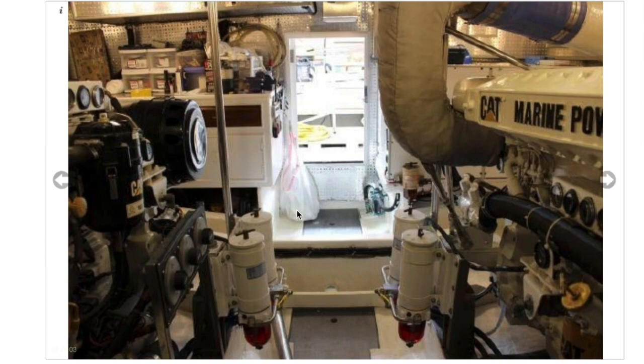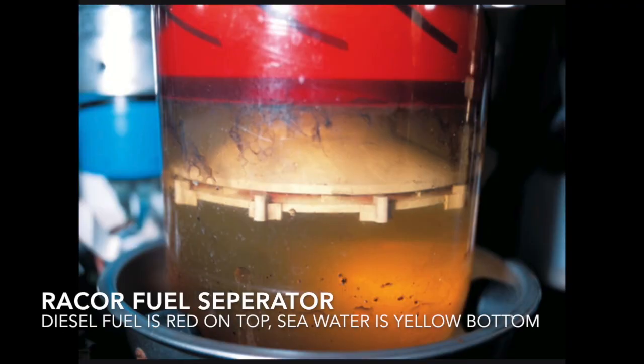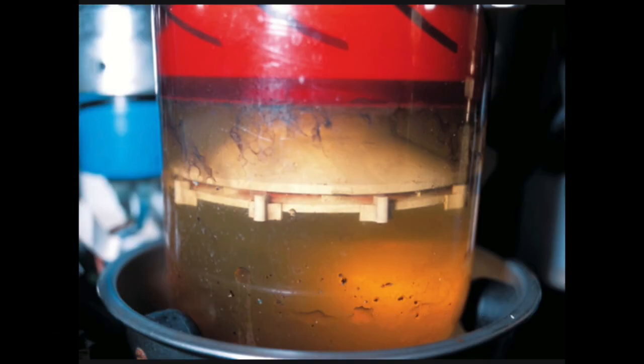But everything's easy to get to. Look, these dual Raycors are right there. Okay. That's good. What's a Raycor? That is the fuel separator. The water drains to the bottom. Diesel and water don't mix. Water is heavier, so the water sinks to the bottom. Well, condensation is going to get in. The condensation is in the tank where you get your fuel. So there is water in diesel, okay. So you're actively keeping it out. See, learn something new every day.